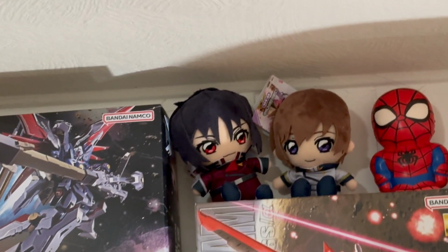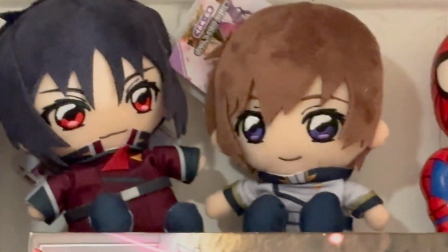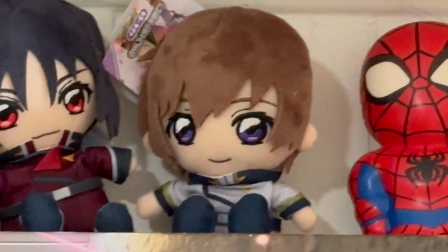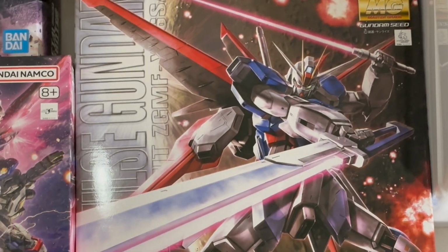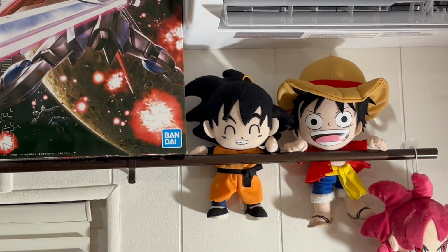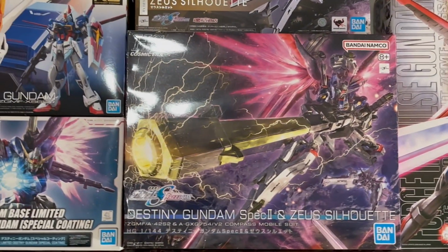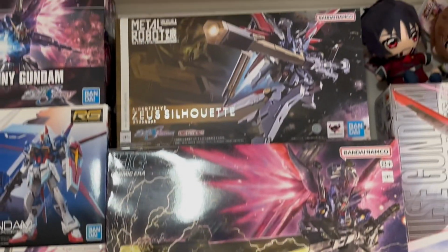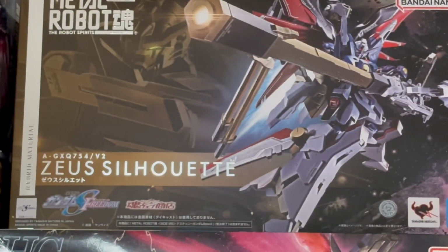Okay, so at the top of my shelf, I have the Shinn Asuka from Sea Freedom plush with Kira and Spidey up there, looking nice. And I also have the boxes still intact. Force Impulse Gundam Master Grade next to my AC unit with the Goten, Luffy, and God Goku, looking nice. And the Destiny Gundam Spec 2 Zeus Silhouette high grade box, and the Premium Bandai Zeus Silhouette for the Metal Robot Damashi.